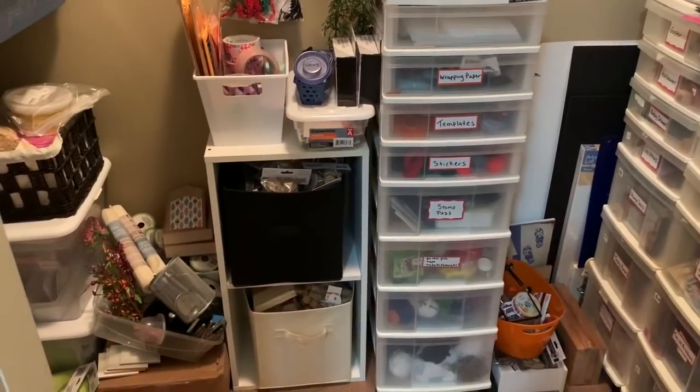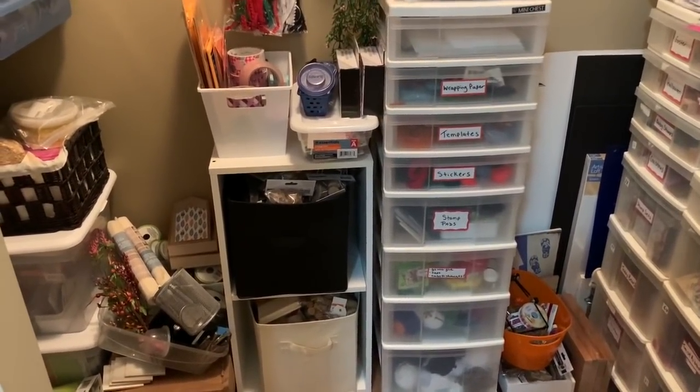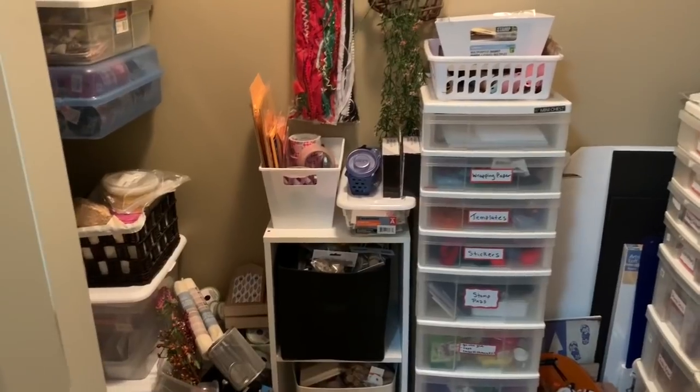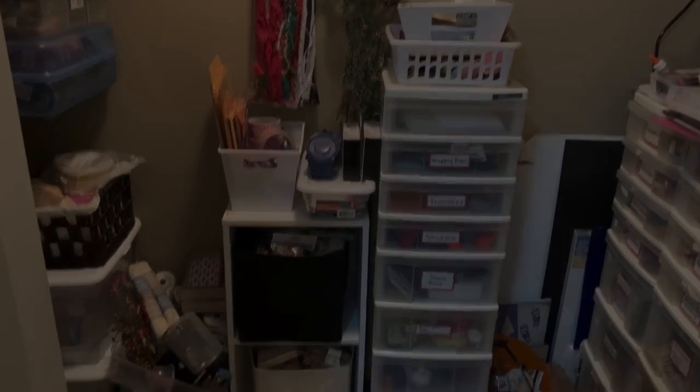Oh my gosh, you guys, I can't even explain how it felt just to get all this cleaned up and got rid of the things that I don't need. And I didn't even feel guilty. I didn't try not to think about how much money I'd spent on things. I just wanted it done. So it feels amazing.